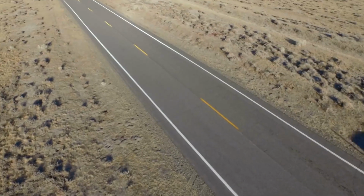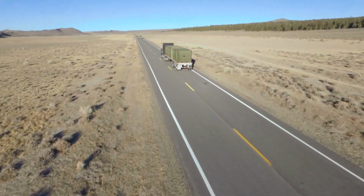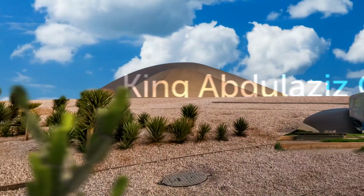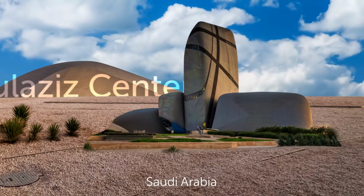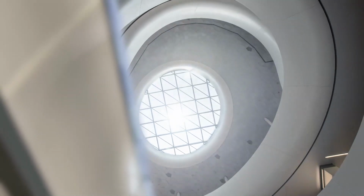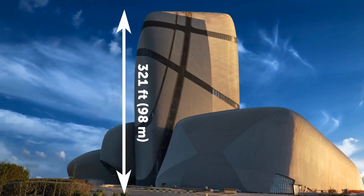The place is about 6 miles off the nearest road. A post truck picks the letters up and hits the road for delivery. Eventually, they are shipped all over the world. A second destination in Saudi Arabia is King Abdulaziz Center for World Culture. The building has an interesting design. It took nearly a decade to build this complex structure. It's a 321-foot-tall tower which stands out with its look.